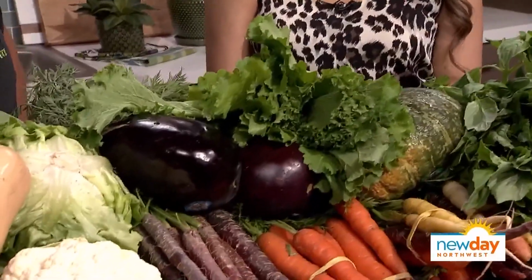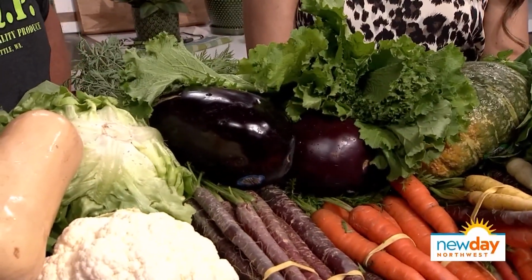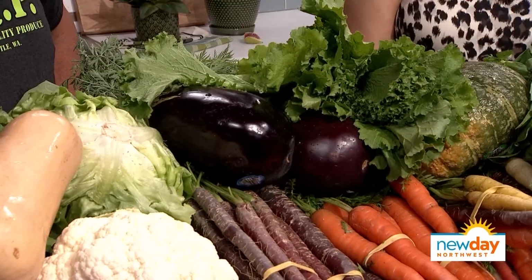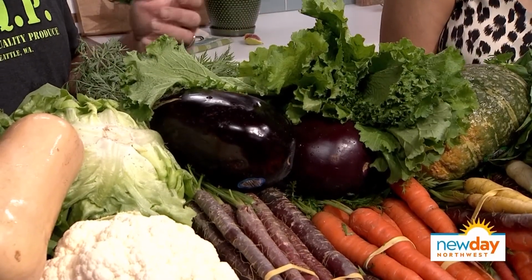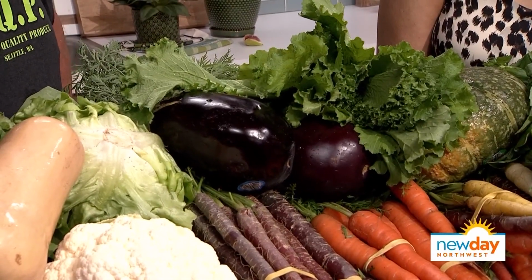Yeah, they're gorgeous. Eggplant. Is this a good time of year for eggplant? Yep. Eggplant, it's grown locally. This is Imperial Gardens in Eastern Washington. And they do a really nice job. Everything is nice and firm. Maybe you make some eggplant parmesan or whatever you like, however you like it. I love it. I could mix it with these beautiful purple carrots too.